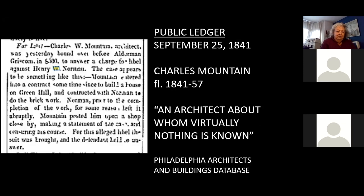By the way, this suit had a prelude. A few months before the lawsuit was filed, Charles Mountain, called an architect, accosted the builder and probably swore at him and called him some bad names, for which he was fined. I looked him up in the Philadelphia Architects and Buildings database, and what they say is he is an architect about whom virtually nothing is known. So now we know two things about him.